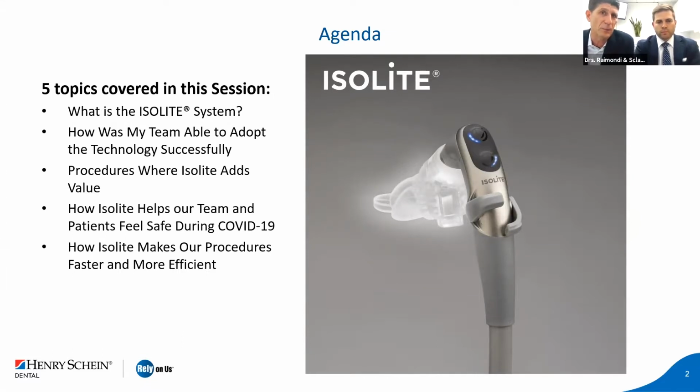So we implemented the system into our office. We have 8 operatories in our office. We got 1 for each operatory. We have 4 practitioners and 4 hygienists. So every one of our rooms is equipped with this system. Every one of us is using this every day on every patient.